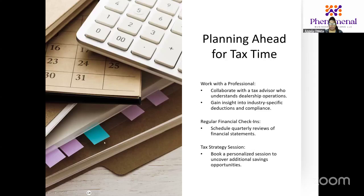And then you want to plan ahead for tax time. You can work with a professional, collaborate with a tax advisor who understands dealership operations, to gain insight into industry-specific deductions and compliance. That is definitely very important. If you don't understand taxes and how they work with your dealership, you definitely want to get a professional that understands dealerships.